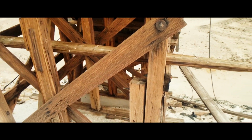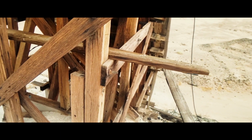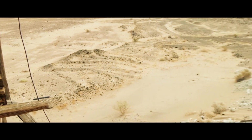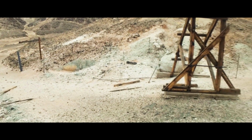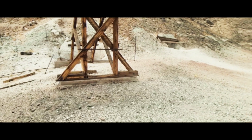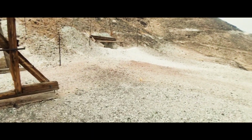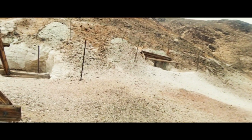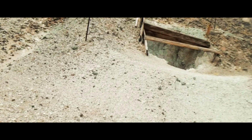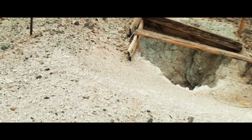Problems with going into mines is you don't know what's down there, one. Wildlife, stuff like that. Two, you don't know what kind of gases are down there. I don't have any kind of oxygen meter. And I'm alone and no one knows I'm out here. So I'm not going into these mines today. However, we've got to return here.